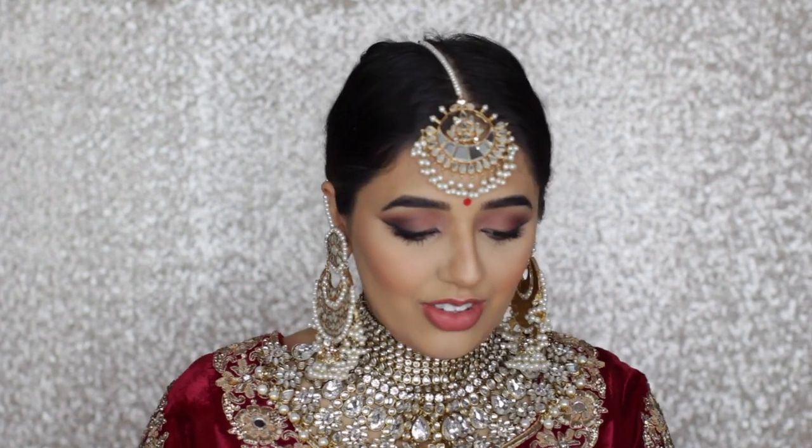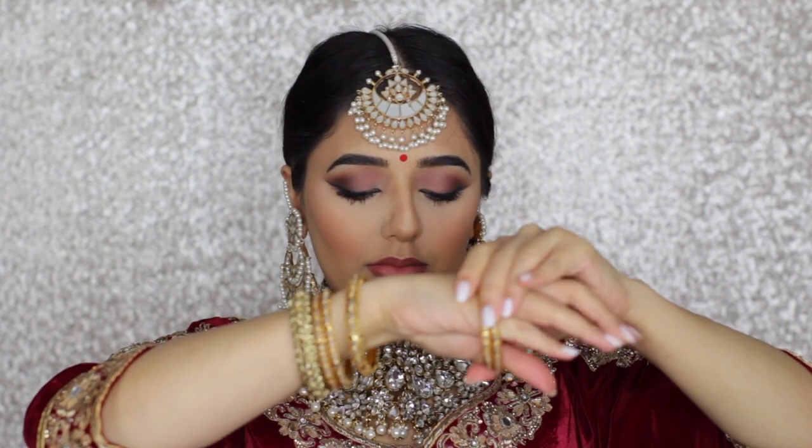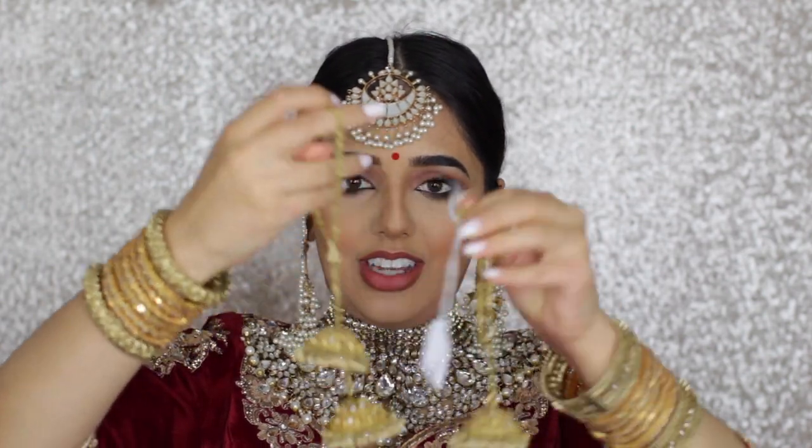Okay, sick. She's also got a nath on, but before I do that, I'm gonna do my hand jewelry. Loads of kangan. These are so beautiful. And then she's also wearing these. They're called galire, I think. But they sort of dangle in front of your bangles. So I'm gonna put these on as well. So pretty, guys. I'm obsessed with everything.